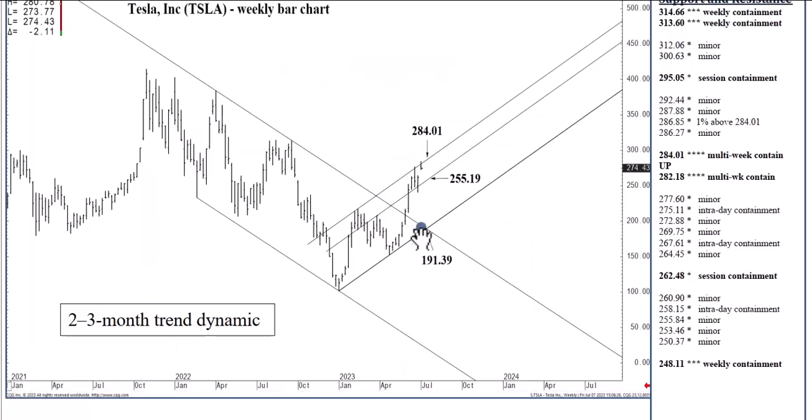This is a weekly bar chart of Tesla. You're familiar with this if you've been watching it for the last few months. Six weeks ago we closed above this descending 18-month channel top at 191.39. Our initial midterm target was and still is, and we've actually met the objective, at 284.01.